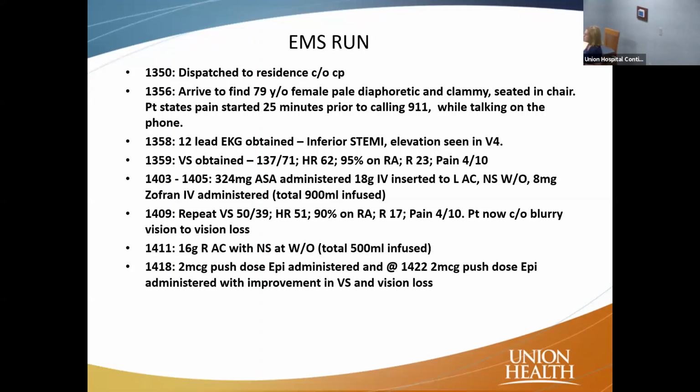Patient now complaining of blurry vision to vision loss. At 1411, a 16 gauge was inserted, normal saline wide open. 1418, 2 microgram push dose epi administered, and at 1422, another 2 micrograms of push epi administered with improvement in vitals and vision loss.